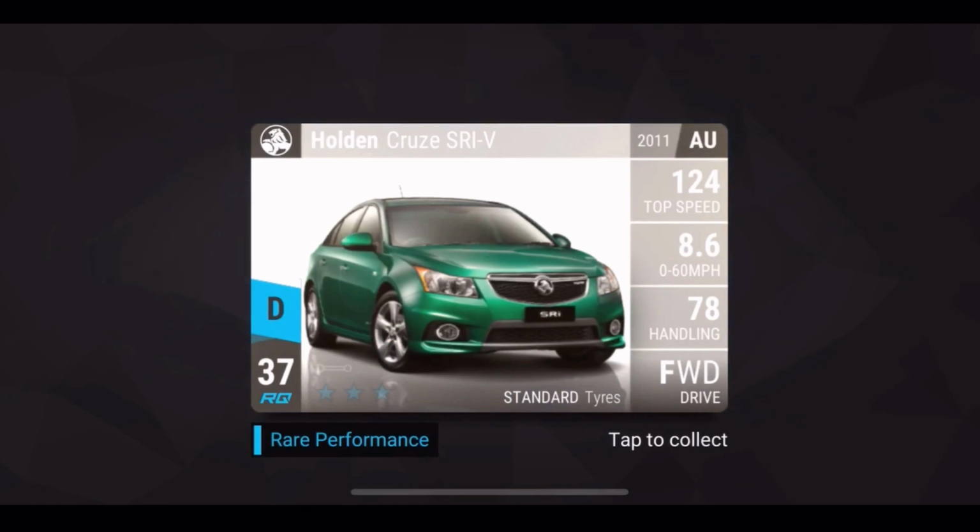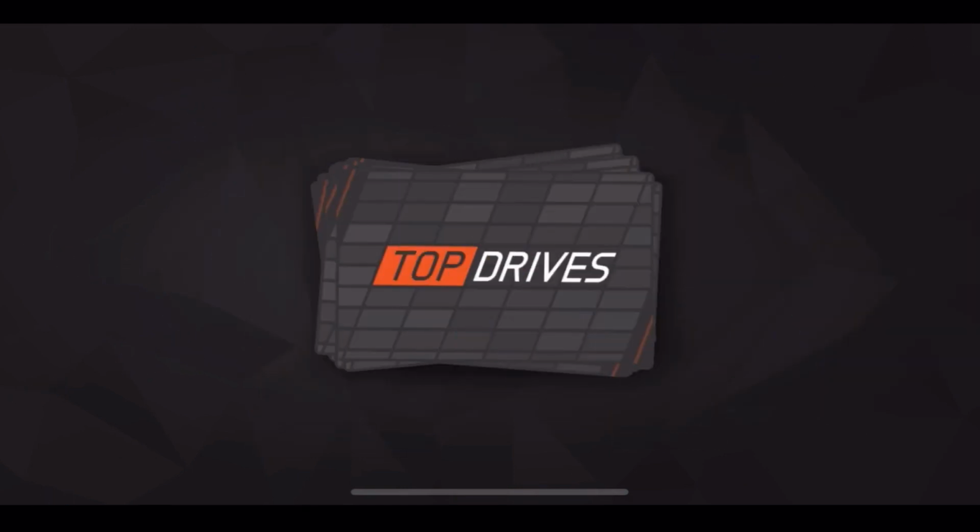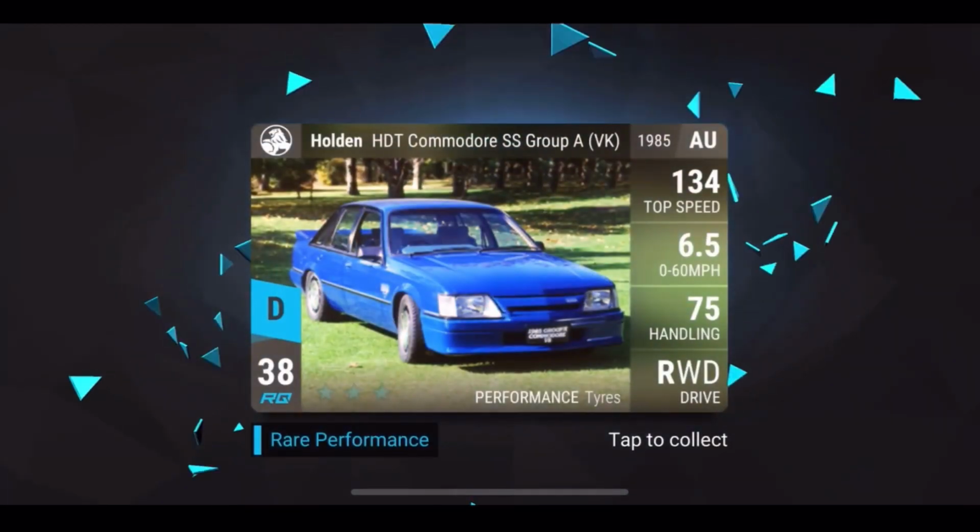After the Holden Cruise, we've got another rare, which is the Holden HDT Commodore SS Group A. This will max out at 83 handling. I do know that. 83 handling maxed. Also 6.5 0 to 60, so I'd guess 5.4. 5.4, 83. Does not sound too bad. Sounds like a pretty decent all-rounder.